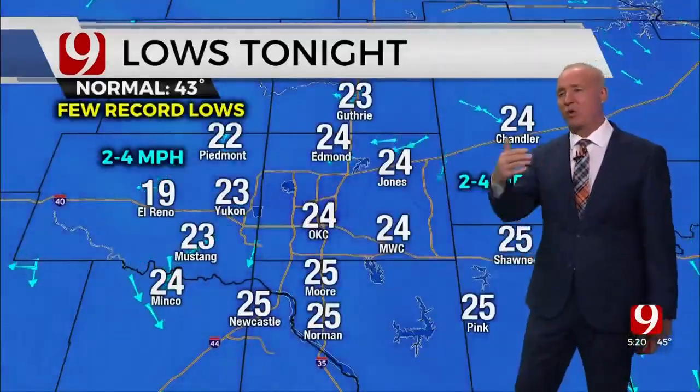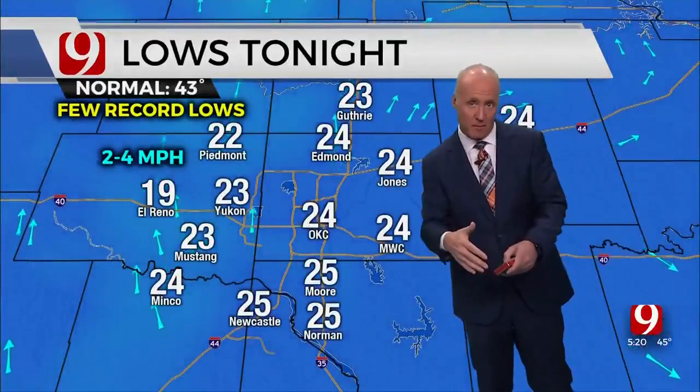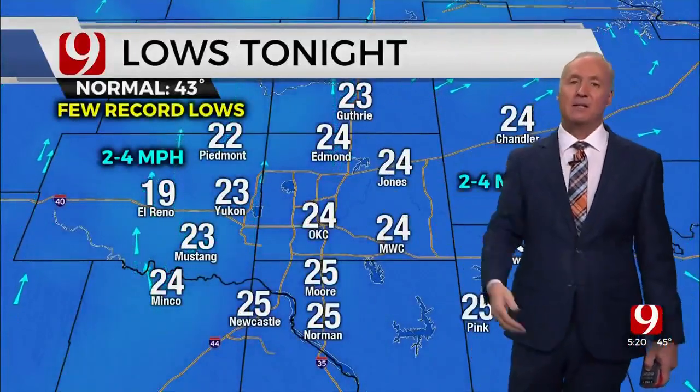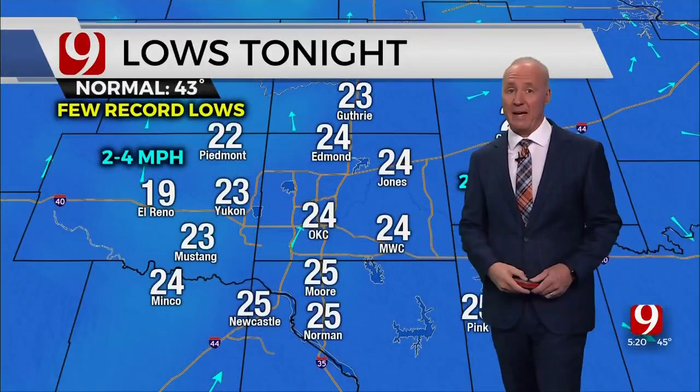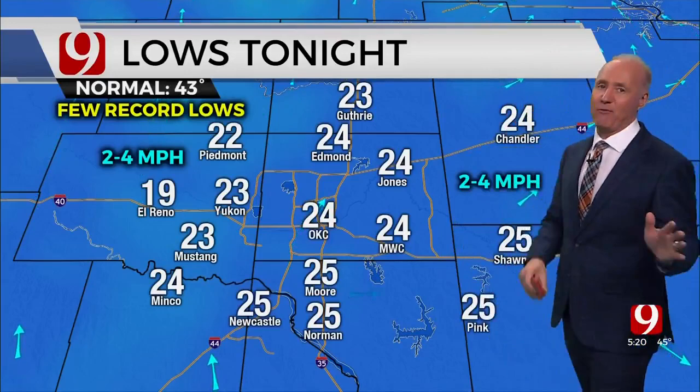Some of the data bring a storm in here for next weekend, not this upcoming weekend, but for the following weekend. Some of the data says it's going into the second week of November before that next storm arrives. So it's going to be dry for a while.